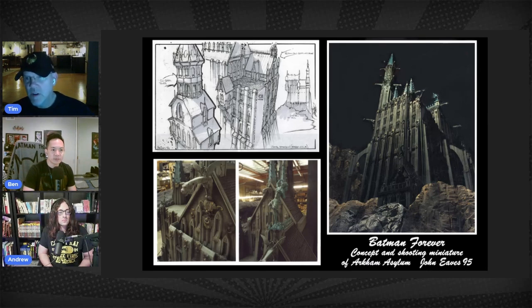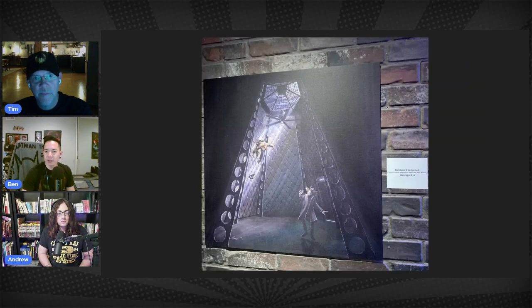I didn't remember this artwork from John Eves, which is really cool. It's kind of rare to see the exterior, because we mainly remember the gate and the interior, but the building, it's rare to see these shots from Forever specifically before they did the stuff in Batman and Robin. And then we have this concept art that, it seems like in this exhibit, was credited to the unmade Batman Unchained movie, but it's pretty much the same exact scene of Dr. Burton finding the guard that was deleted in the opening of Batman Forever. So we threw that in there as well.